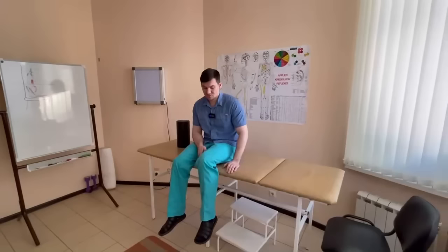And thirdly, you do this in motion, massaging these muscles. That is, you make a slight movement inward, outward, inward, outward, working through all these muscles as well. There may be areas of muscle densification where there may not be much pain, but you will feel that the muscle is more tense, more dense. There you also linger longer.